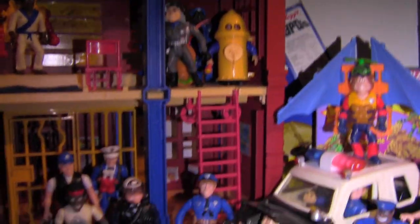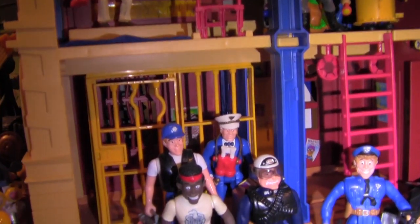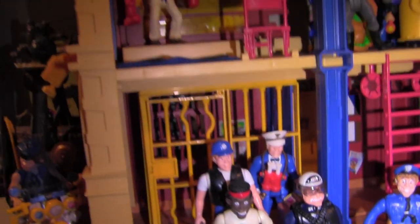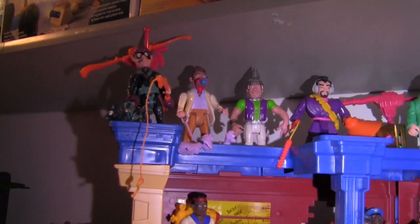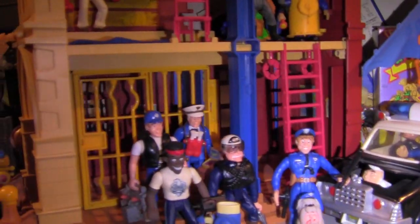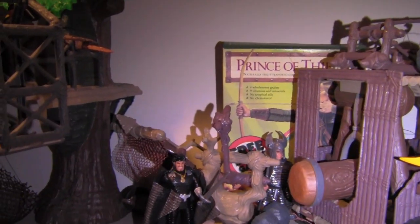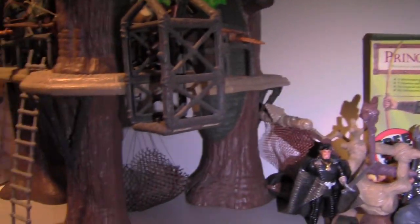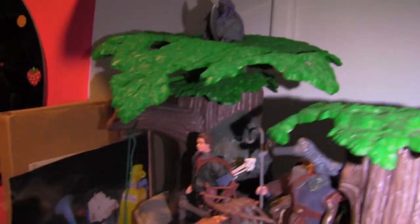There's a C-3PO's box back there. My complete line of Police Academy figures, including the mail-away Captain Harris. There he is right there. So that's one of my pride and joys, is that line. I love that line. It's so amazingly dumb. I love it. Robin Hood Prince of Thieves and my Prince of Thieves cereal box back there. But I've got the complete line of Robin Hood, including Sherwood Forest.